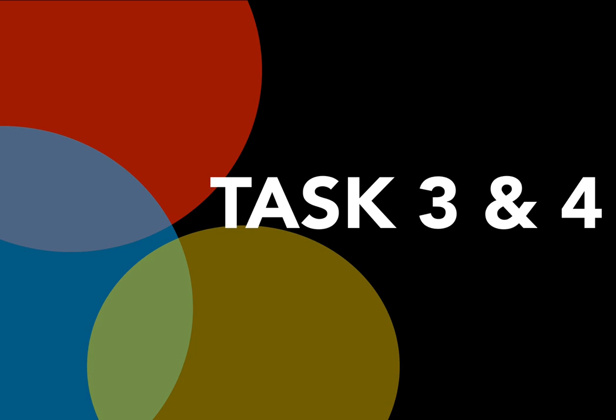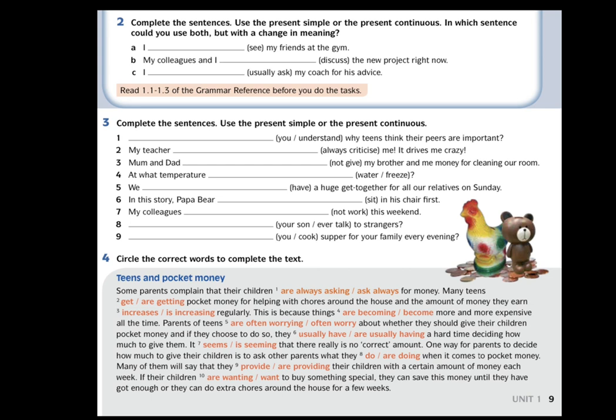Task 3 and Task 4. You can refer to your textbook, page 9. Answer all questions of exercise 2, 3 and 4 in your exercise book. We are going to discuss the answers during the tutorial class this afternoon.